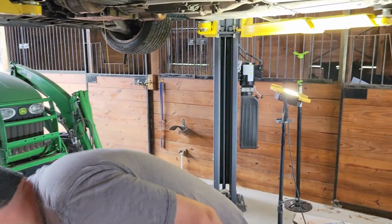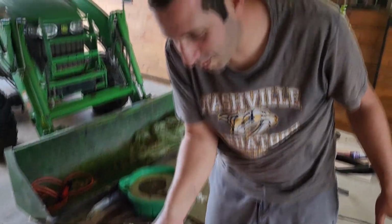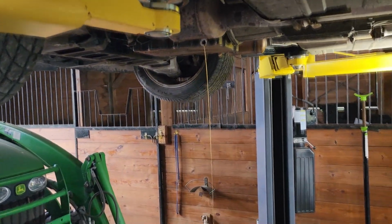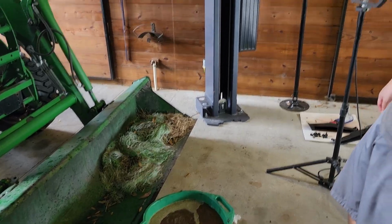Thank you to Scott who ran and got the 5-gallon bucket, but look, we didn't have to use it, at least not yet. I told you it was about that much. Oh, it's looking a bit sketchy.